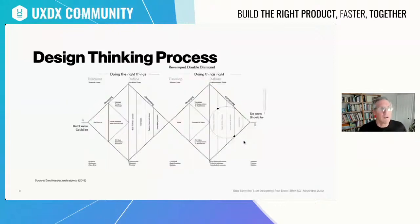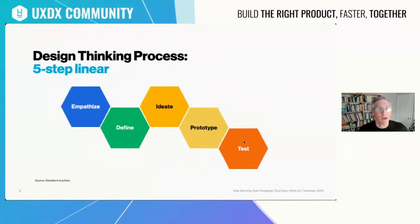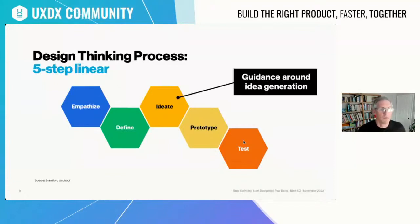This is another more detailed view of the design thinking process that was posted by Dan Nestler, and it talks about test and analyze as well. Again, ideate, prototype. This is the general guidance around how we arrive at effective designs. I'm going to turn attention now from the double diamond model to the 5-step linear process that was introduced by Stanford Design School. And again, we have ideate, prototype, and test.